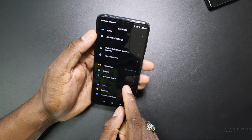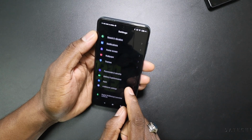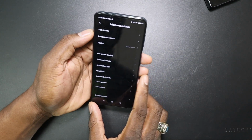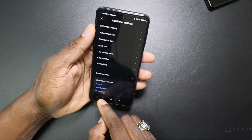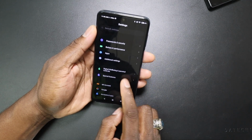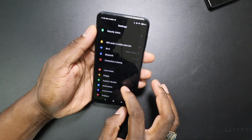Everything is great on here. I just don't have an issue with this device. Nothing, folks. Nothing whatsoever. I'm happy with it, and I think you'll be happy with it too. I love the full screen display. I love everything about it. It's a solid phone, and I like that it has the dark theme. I just like it. It's really, really solid.